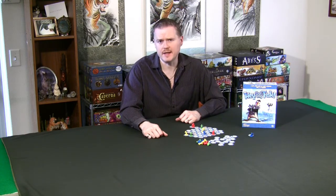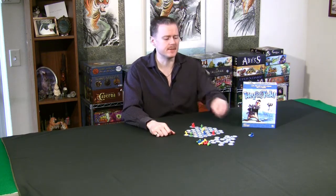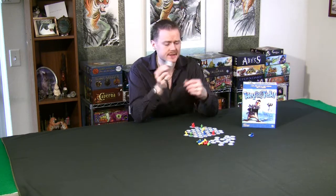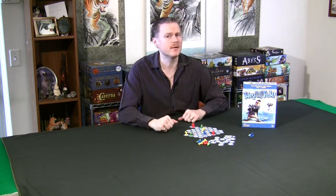Number 10 on the list is Hey, That's My Fish from Fantasy Flight Games. It's a game that lists for ages 8 and up, and the average play time is going to be about 25 minutes or less. Now, unfortunately, the game does have a little bit of a setup time because you have all these very small hexagon tiles, and you do have to build a board before you can play the game, but if you get everybody involved, it's not too terrible to set the game up pretty quickly.